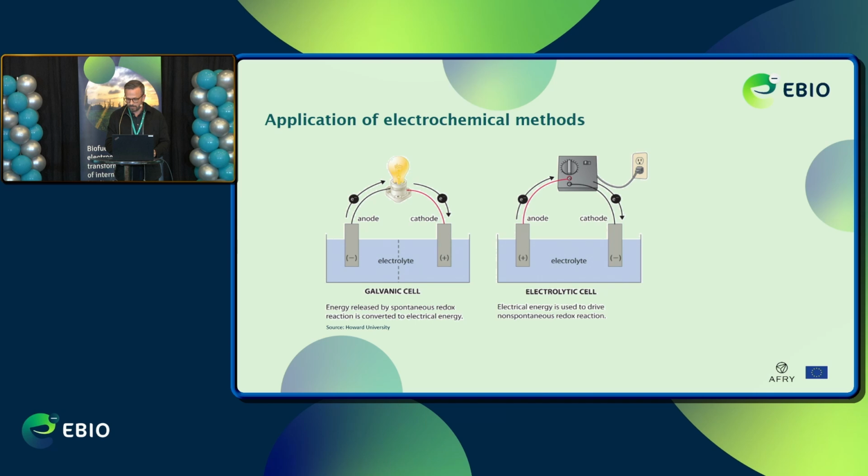We have some examples here. To the left, we have the galvanic cell that transforms energy released by spontaneous redox reactions into electrical energy. The oxidative and reductive half reactions usually occur in separate compartments that are connected by an external circuit. You also have a second connection allowing ions to flow between the compartments, the dashed line shown in the picture. The potential difference, that is the voltage between the electrodes, causes electrons to flow from the reductant to the oxidant through the external circuit, therefore generating electrical current.